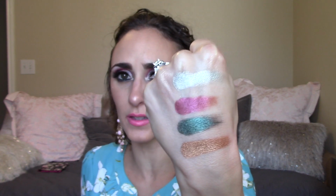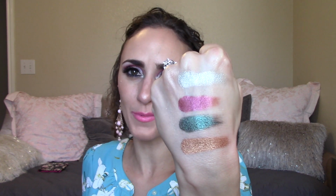I used that on my lid about 3 days ago, and it was one of those times where I kept passing a mirror and had to stop and look at my eyeshadow, and I don't mean that in a vain way. I know that sounds so vain. It's just that sometimes shades can be so stunning on the eyes that it's like, oh, I love this. So that was one of those shades.